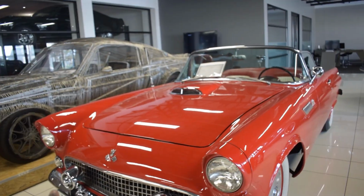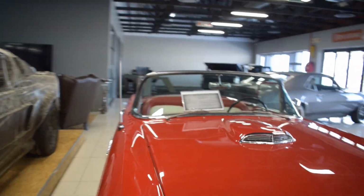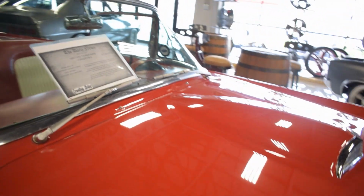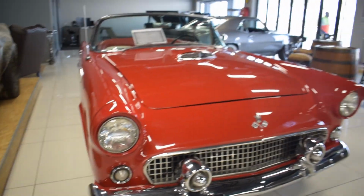And we get to this, which has actually drawn my attention. This is a Corvette. I believe this is a C1 Corvette, the first Corvette to ever come out, back in 1955. Ford Thunderbird convertible. So maybe not a Corvette. It's a Thunderbird.